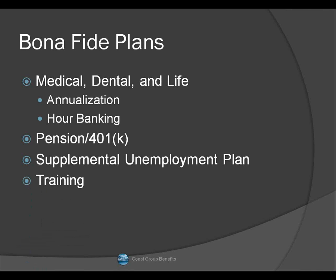Training has to be done on a California state level. There has to be a contribution for every prevailing wage hour, going to an approved apprenticeship program, and hopefully the ABC.